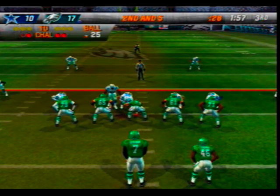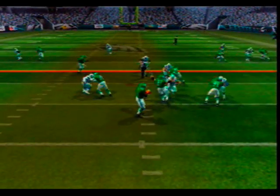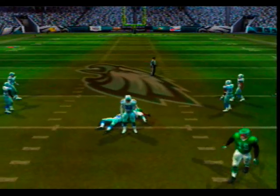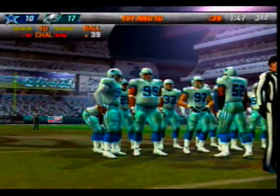They'll go from the shotgun. Robinson moves in motion. Dropping back. With the throw, with the adjustment. Number 52 is there for the tackle at the 39-yard line. And it's good for a first down.